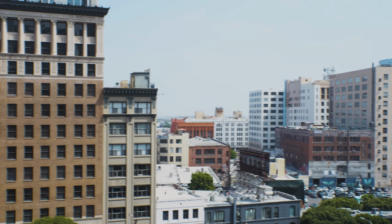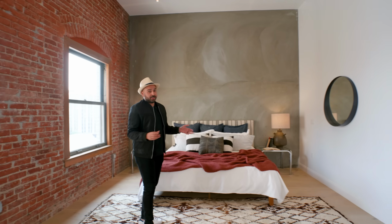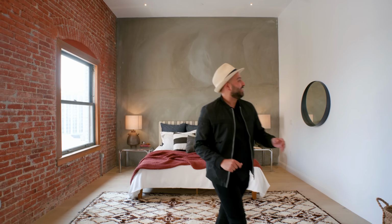Now you can't go outside on these, on the stairwell, but again, this reminds me of very New York vibes. Master bedroom, I don't have to tell you guys what happens here. We'll leave it at that. And then take a look at this.